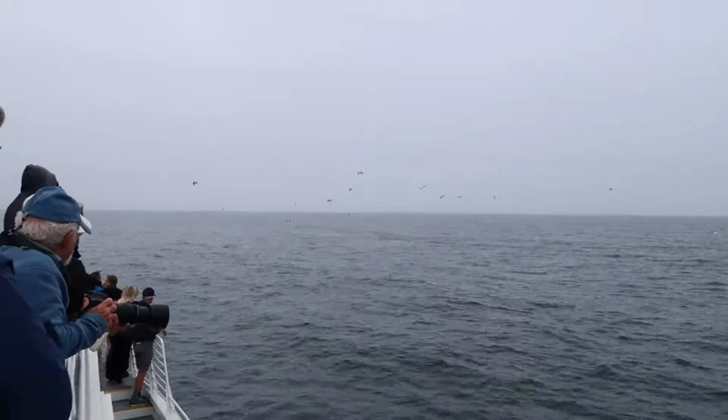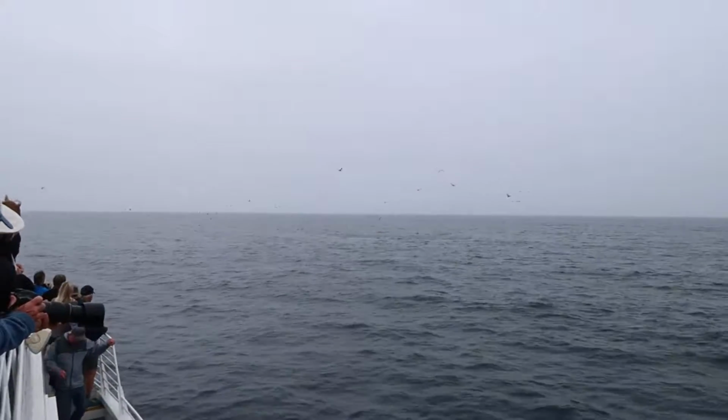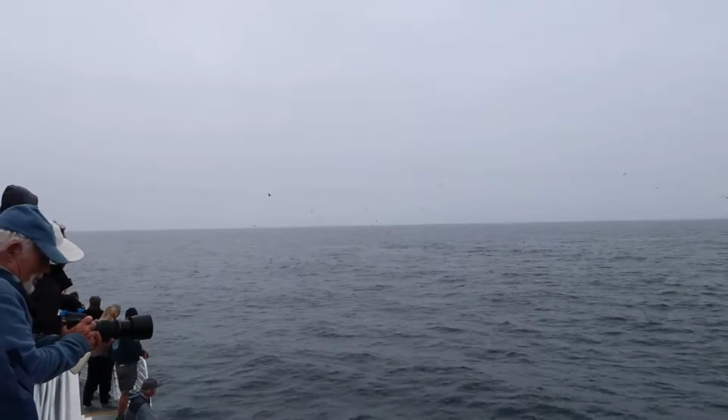Cool to see another huge lunge feed from this humpback whale. Again, this is pretty rare, we get to see humpbacks feeding on the surface like this. So cool to see.